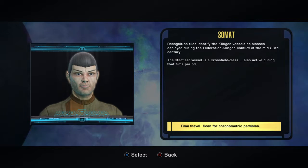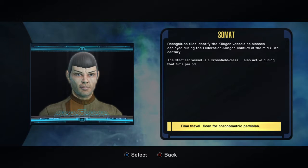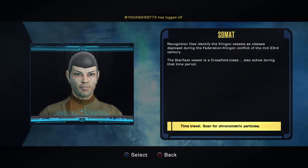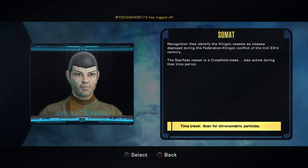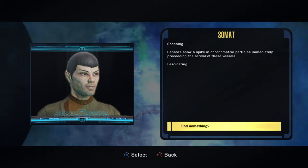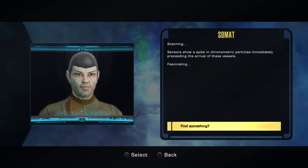Recognition files identify the Klingon vessels as classes deployed during the Federation Klingon conflict of the mid-23rd century. The Starfleet vessel is a Crossfield class, also active during that time period. Scanning. Sensors show a spike in the chronometric particles immediately preceding the arrival of these vessels. Fascinating.